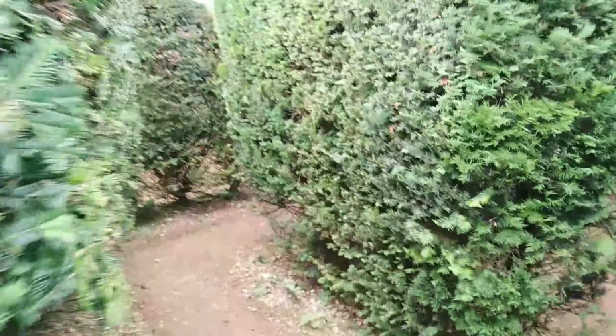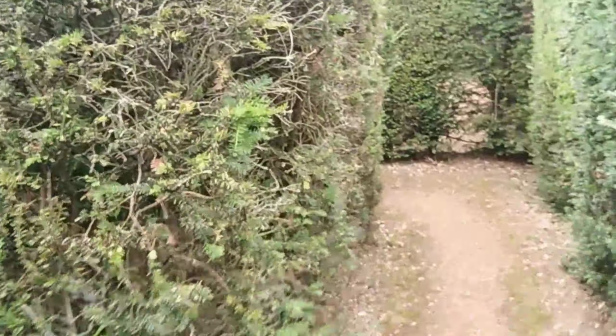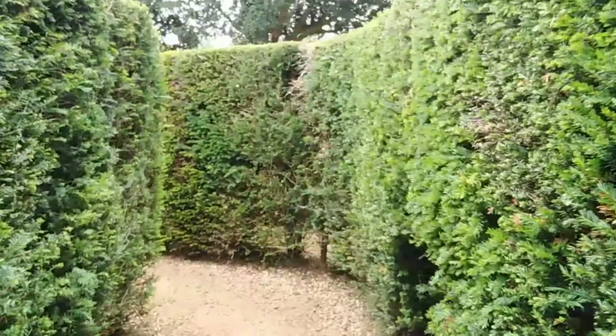Now, I'll tell you what, this does go on for a while. I was really surprised. I don't think I want to do that one at Hampton Court. I think I'll be there weeks. Anyway, you go round, and then another dead end. You have to turn round. So, to cut this short, we'll send the foreman in, find the middle, and stick her up a ladder. There she is, giving us directions, telling us where to go. She's up there shouting, left, left, right, come on.